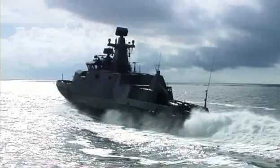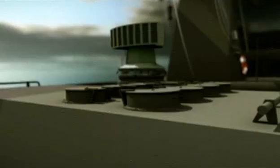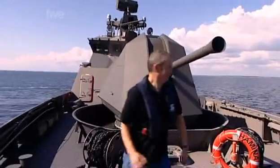Ingenious! Hamina packs a mean punch too. 8 surface-to-air missiles and 4 surface-to-surface missiles with a range of 60 miles ensure that she can deal with any threat. Finally, there's a 57mm Bofors gun, not to attack enemy ships, but to shoot enemy missiles out of the sky.